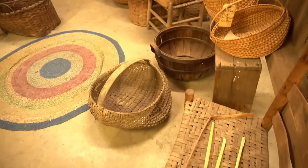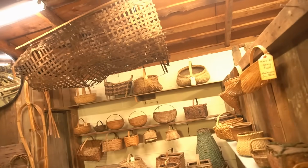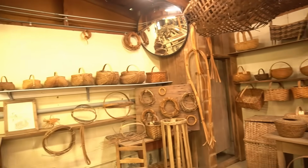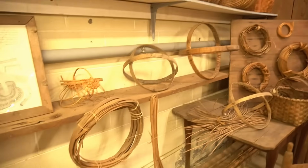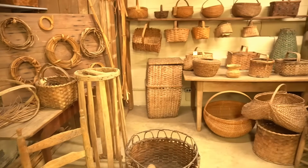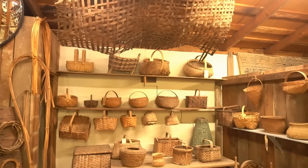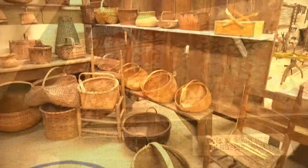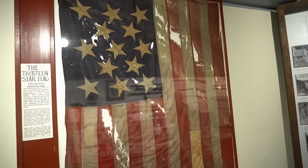Basket lover, I can't help but show you this remarkable collection of antique baskets. You have to love this. Graduating baskets. Basket lovers. I don't know what that was for. Cotton, maybe? This was the first American flag with 13 stars, authorized on June 14th, 1777.